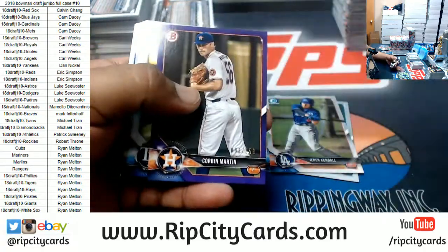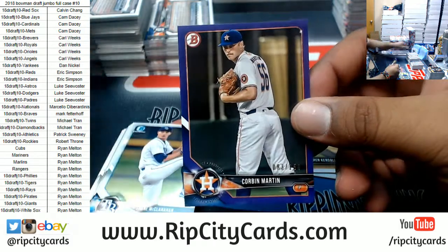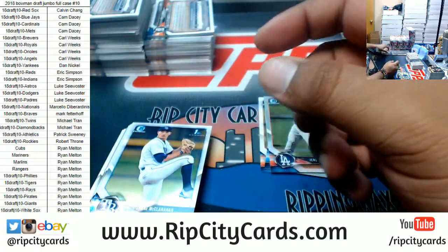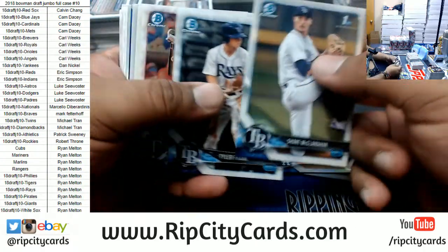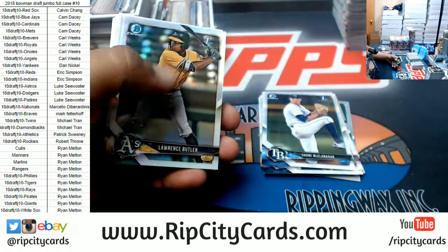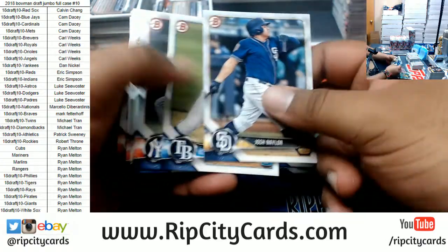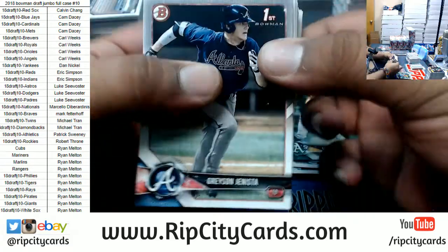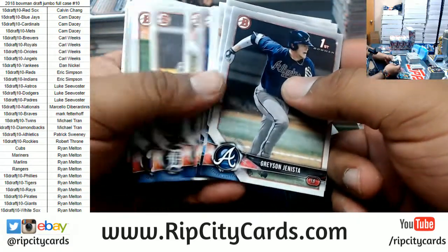Well, paper. Corbin Martin, 250 Astros. I'd probably save time if I didn't sleeve all the numbered cards, but whatever. Yankees insert, all paper, more paper.